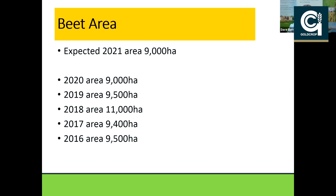But the expectation for 2021 is that I expect it to be similar to last year. In some areas of the country there might be slight reductions, and in other areas there's probably going to be little increases. In terms of crop yields last year, the drought certainly through Leinster and up into the northeast had a significant effect, and beet was scarce in those areas, and the trade was very good. Probably in Munster, there were better crops, and the trade was more normal.